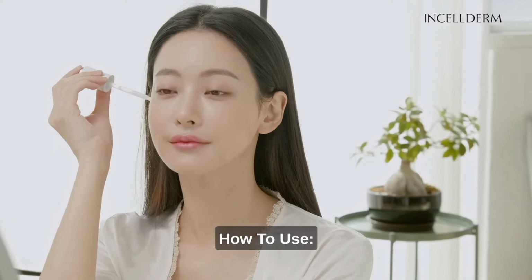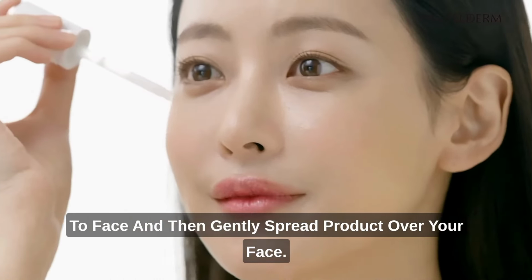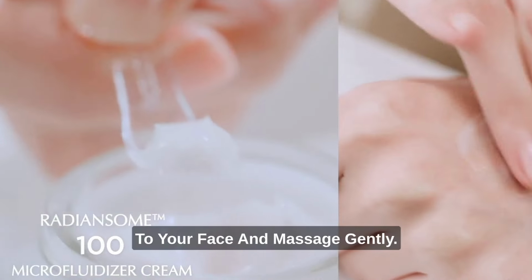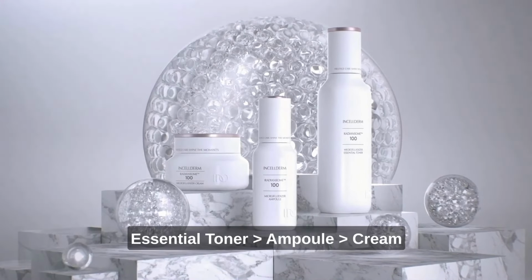How to use: use the dropper to apply ampule directly to face, and then gently spread product over your face. Finish by applying microfluidizer cream to your face and massage gently. Recommended step: Essential Toner, Ampule, Cream.